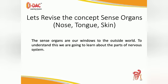Let's revise the concept of sense organs. The sense organs are our windows to the outside world. To understand this, we are going to learn about the parts of the nervous system.